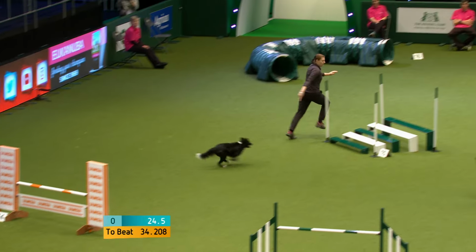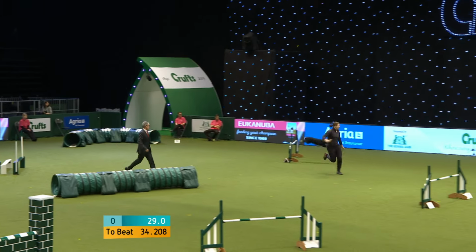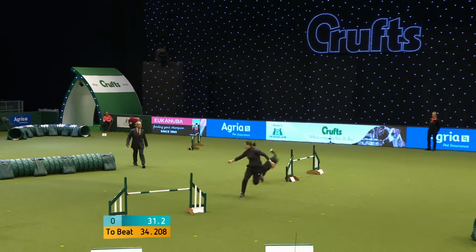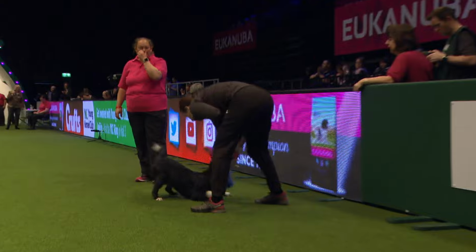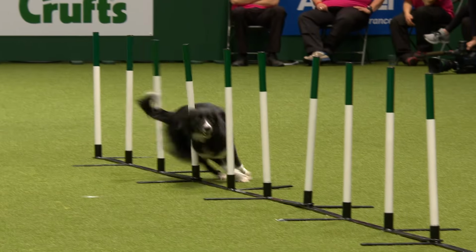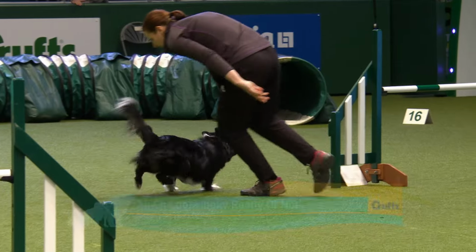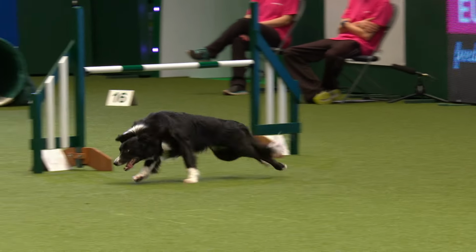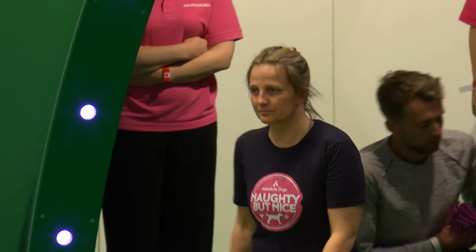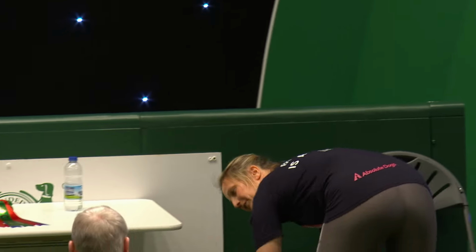Crossing sides. Into the final line, round the back. Nicely done, 2 to go, go on Jo. 34.145 goes into first place. Just knocks off 0.1 of a second on our current leader. Well done, a cracking run. You can see, ladies and gentlemen, why our handlers are really trying to keep these turns down to a minimum, trying to shave off as much time as possible.